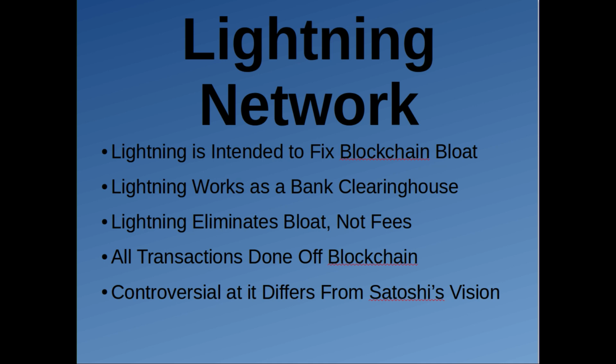So it's a massive improvement, but it does fundamentally change some things about Bitcoin. And just so everybody knows, when we're talking about this, people will say, when Lightning comes out, Bitcoin's gonna fork, and that's probably true, but Bitcoin has already forked because of Lightning. The Bitcoin Cash fork was actually due to the Lightning Network.